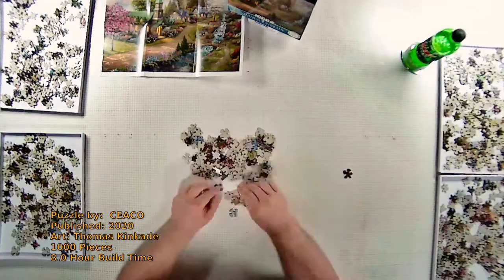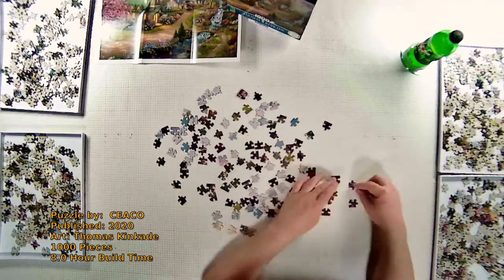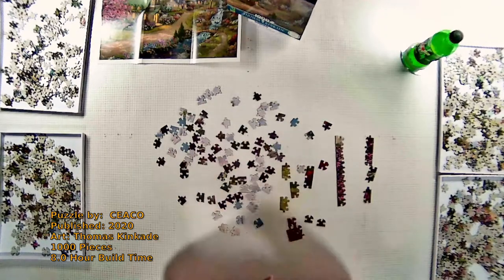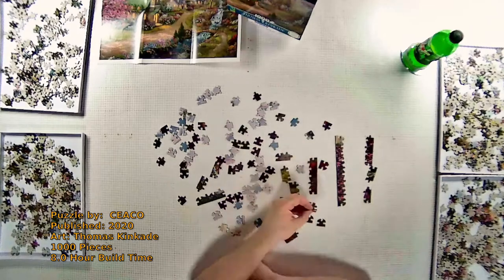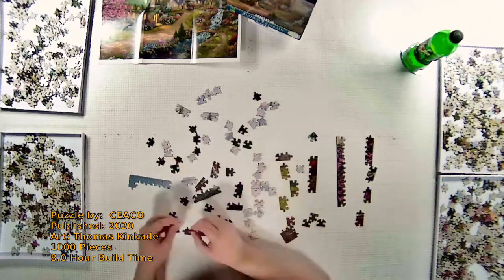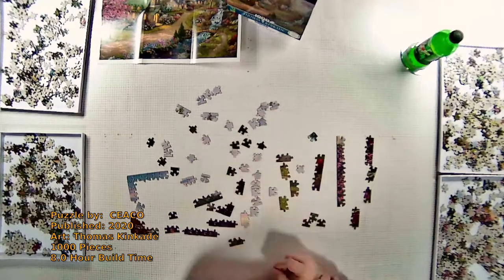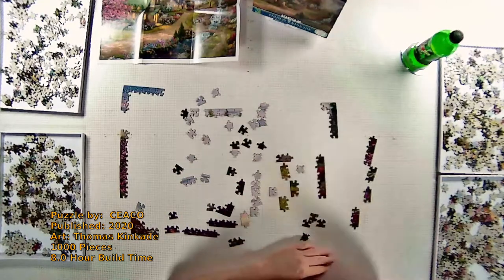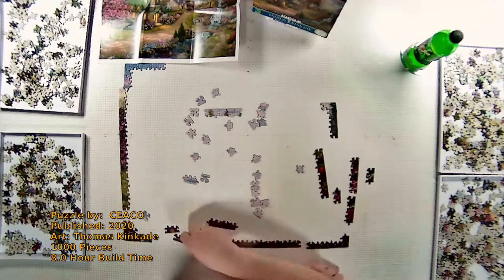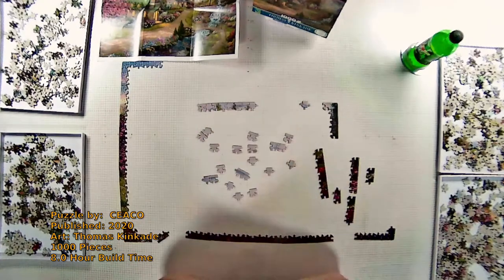I have for you today a Thomas Kincaid painting titled Sunday Morning Chapel. This puzzle was published in 2020 by the CEACO company. CEACO is located in Massachusetts and they were formed in 1987. The website doesn't give any other details about the company, nor could I find any other sources of information, so that's all I got for you on these folks.